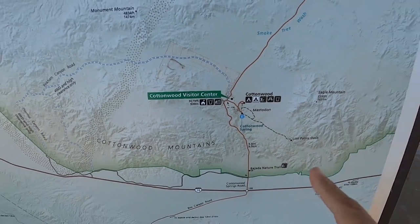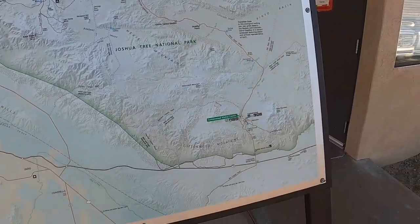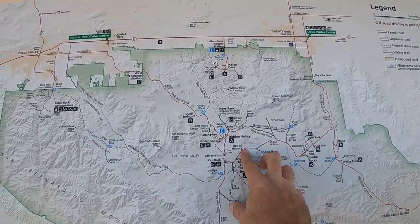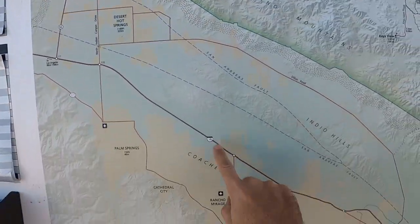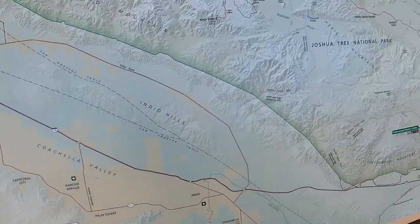Oh, we just came in the entrance. We are here and all the cool stuff is way up here. So we've got a ways to go. It's probably 20 or 30 miles to get up to the cool stuff. Then when we get up there, we might as well come back out this gate and then come back down here, because down here is where our campground is. So we're probably just gonna do a big loop today.